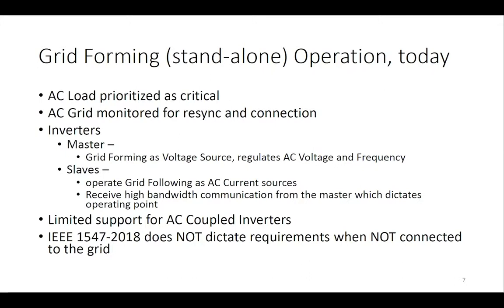And as I mentioned, the master is grid forming as a classical voltage source, regulates AC voltage and frequency, and may or may not have droop control. In fact, we prefer not to have droop in our master, because we want to provide that regulated one per unit voltage to the critical load right up until the battery runs out of charge.